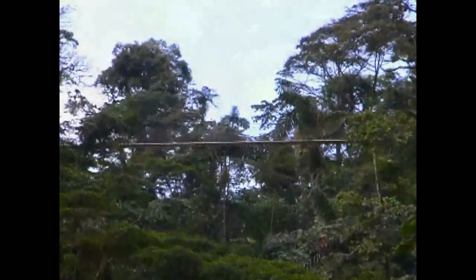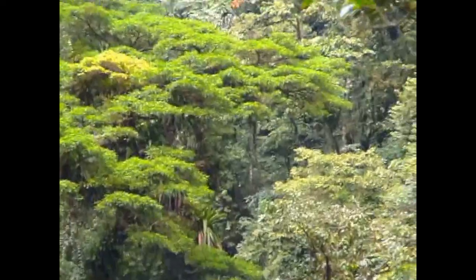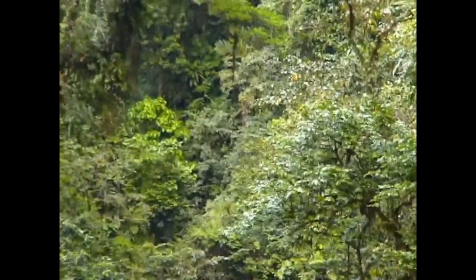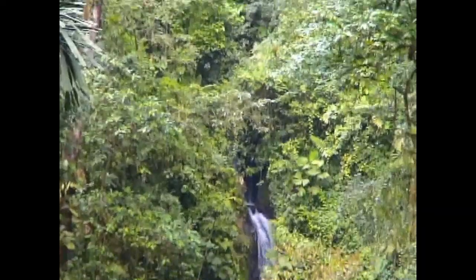Now I'm on a swinging bridge, looking up at a much higher swinging bridge. But look not only how high the other bridge is, but how much higher I am than the valley below. Doesn't this remind you of something?